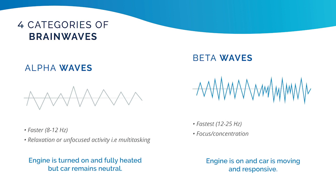And finally, there are beta waves, the fastest frequency at 12 to 25 hertz, which are associated with focused concentration. For our car analogy, the engine is on and the car is moving and responsive. The 4 types of brain waves, as defined by their frequencies, will be referenced often in the later sections of this course. Be sure to familiarize yourself with them now.